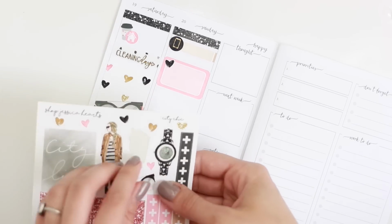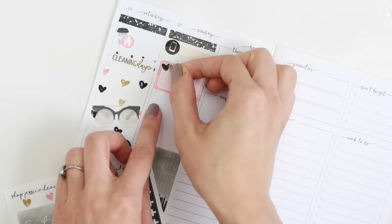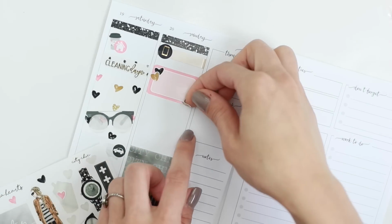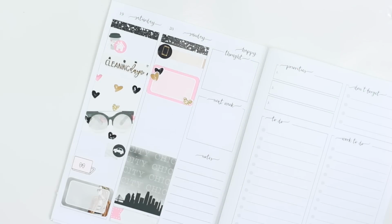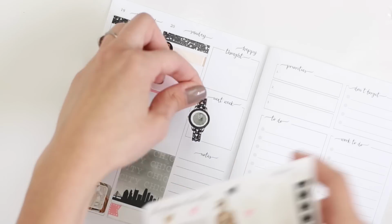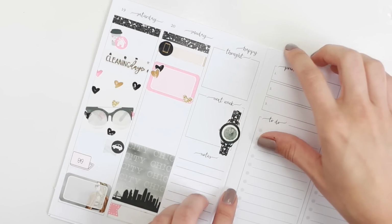I'm not exactly sure what we're going to be doing when we actually get to the city. We usually pick a different part of New York and just explore it. Sometimes we'll go downtown. We really don't stay in Midtown. But I just put down a half box to save a place for whatever we end up doing, and I decorated it with some of the hearts that came with the kit.